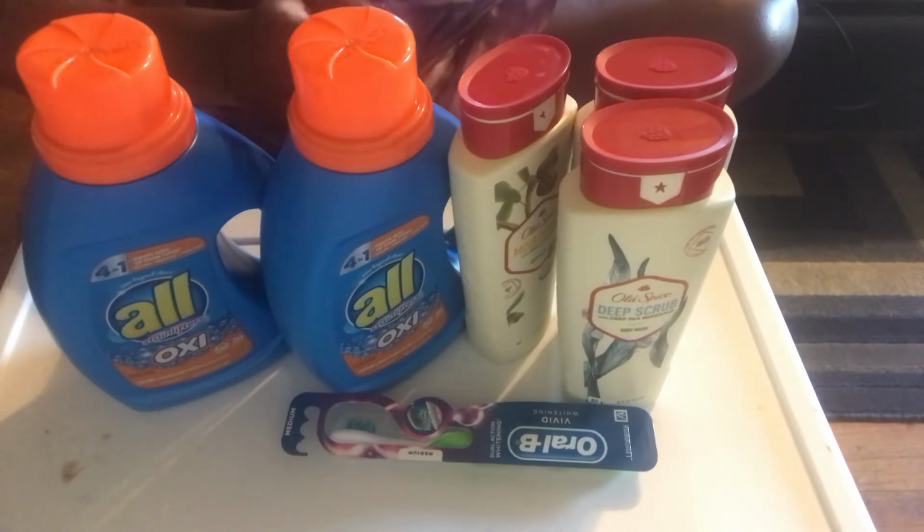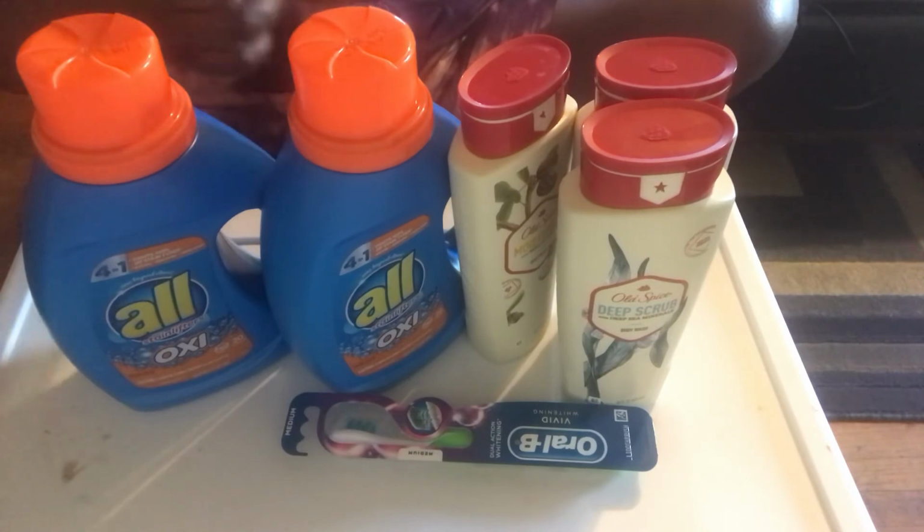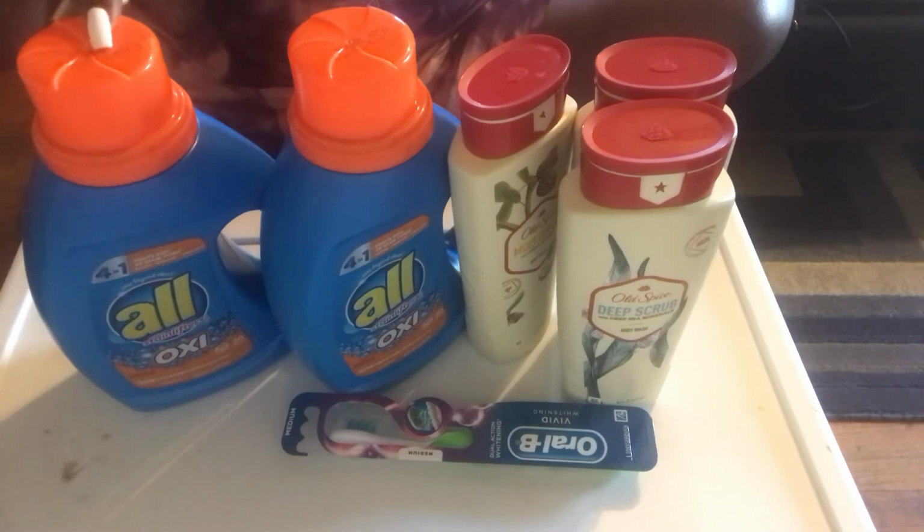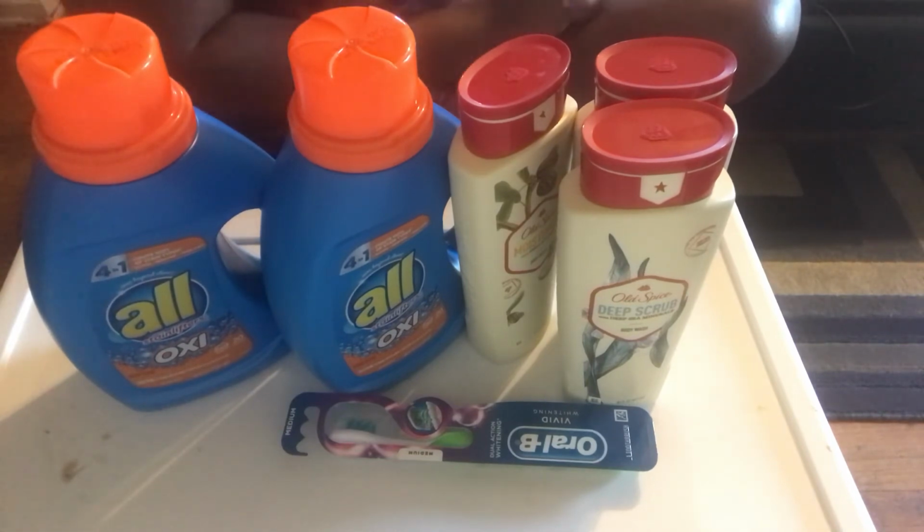So you can actually use Snuggle CRTs for all products as long as it says off of any item on the CRT. So I ended up getting these for $1.49 a piece, which is a great deal for laundry detergent. I really had a really good experience at Walgreens today.